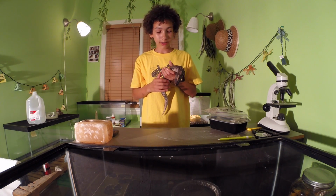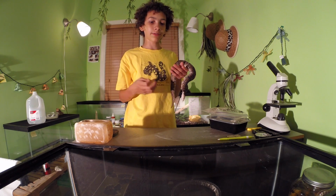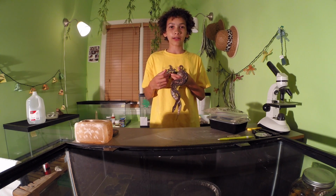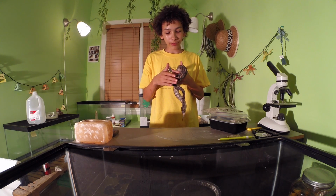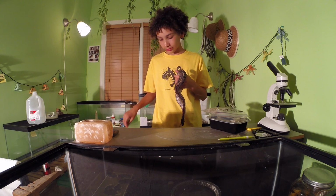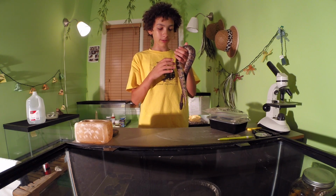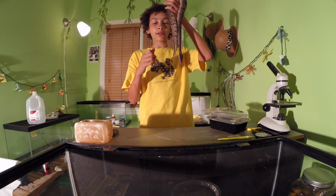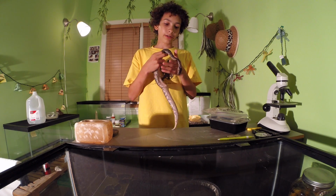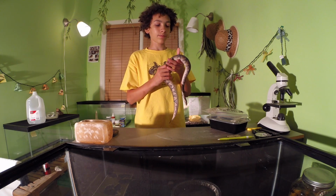Also, one last thing I forgot to talk about is, if the shed still isn't coming off after bringing up the humidity and putting in rocks and different things it can rub on, you can actually help it shed. You can take a wet paper towel and very carefully pull it down his body. You have to be super careful while doing this, because you do not want to harm his skin or hurt him in any way. And then I told you how to get the eye caps off if that doesn't work. There's other ways to do this. You can find them on YouTube, online, and other places. But I hope this video helped. I hope you learned something.